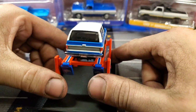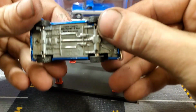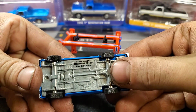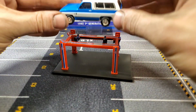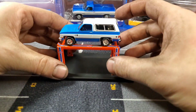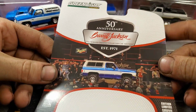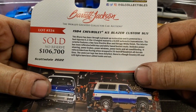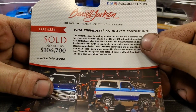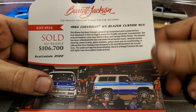But we do have a Barrett-Jackson license plate on this guy. This is, like I said, part of the Barrett-Jackson series. We'll do our quick underneath peek. It says 84 Chevy K5 Blazer, used under license, of course. One of my favorite things about the Barrett-Jackson series from Greenlight is they give you a whole paragraph, not just about K5 Blazers, but specifically this K5 Blazer.